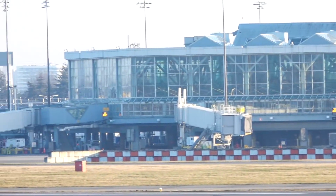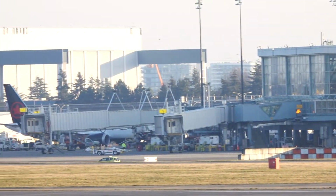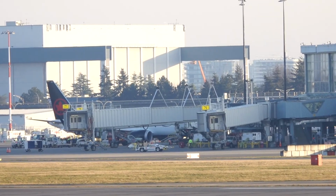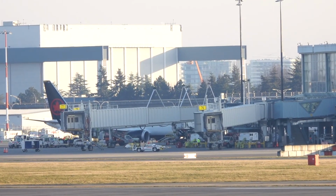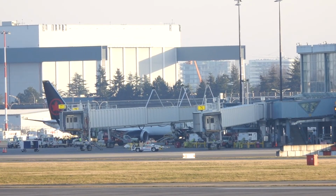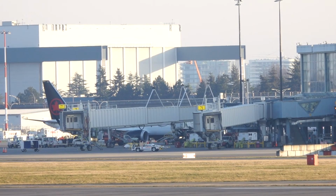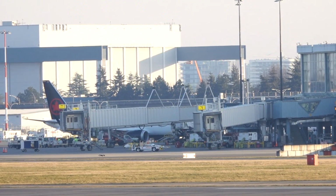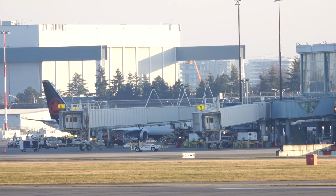And I think we do have a couple of airplanes sitting down here. Not even one. My goodness. I'm sorry, folks, that the airport at this particular moment is dead as a doorknob. This can happen in Vancouver, believe it or not. Whatever we get to see, we get to see. Hopefully within the next hour or so we'll get some movements.